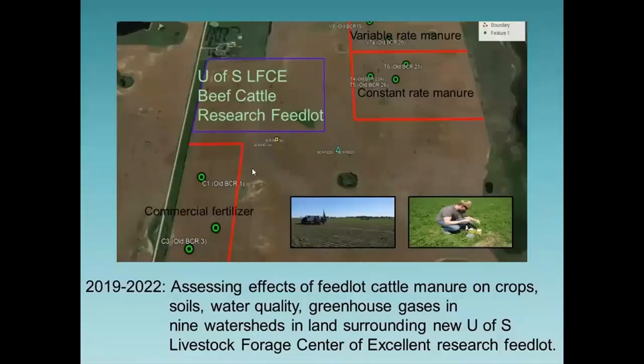So what we've actually got is 3 management zones that we've identified: a commercial fertilizer only zone, a zone in which manure is applied at a constant rate and there's no setback used from watershed basins. And finally, a zone we call the precision or variable rate manure application zone, where we are applying the manure at a variable rate across the landscape, and we are using setbacks, staying out of the watershed basin centers in our variable rate manure zone. And within each of those zones, as you can see, we've got 3 watersheds that we have identified, 3 basin areas where we are monitoring.